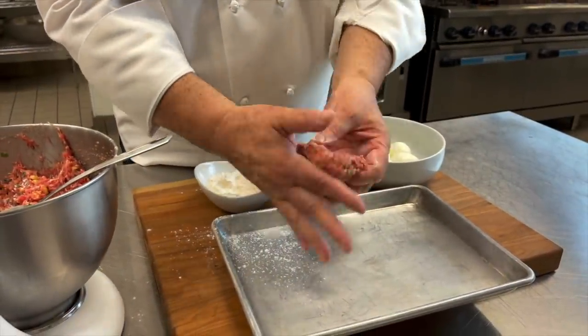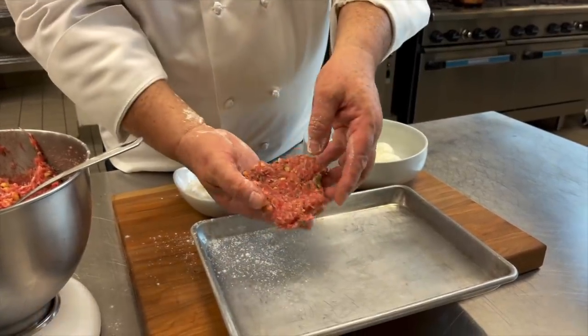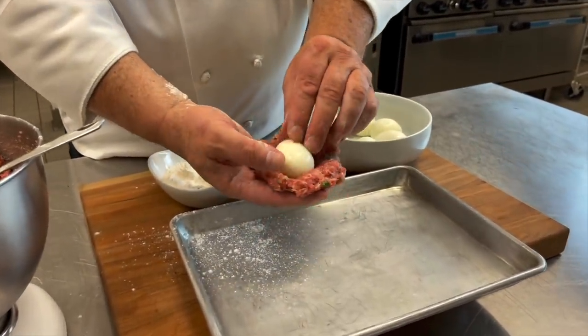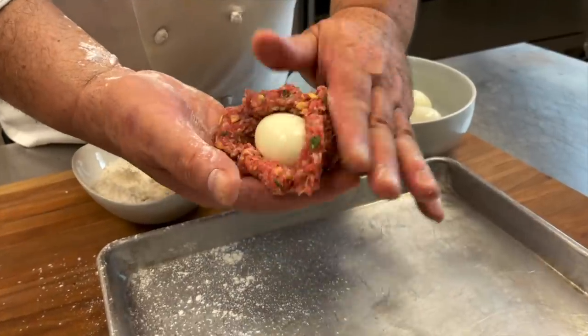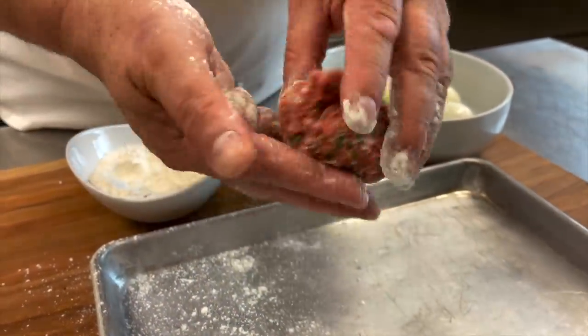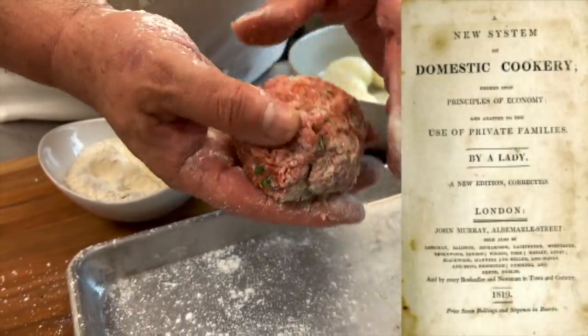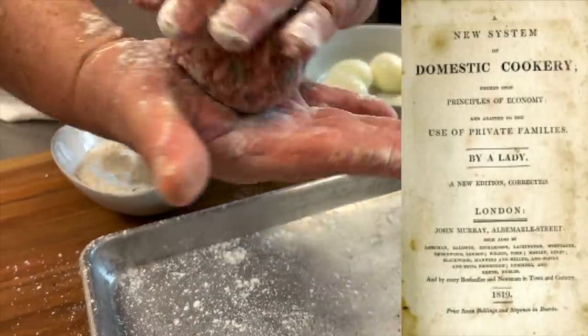Next, take a handful of the meat and flatten it into the palms of your hand. Use a little flour to stop it sticking. Place an egg in the center and fold around the sausage until it covers the egg. Add a little flour if it starts getting sticky and form the nice round shape by rolling it in your hands. Repeat the steps with the remaining eggs.